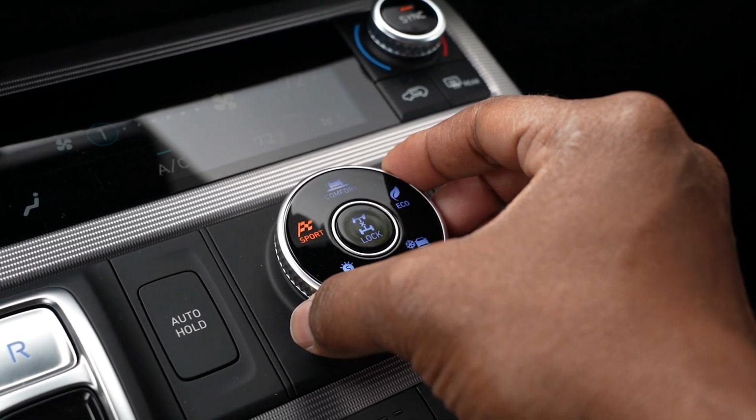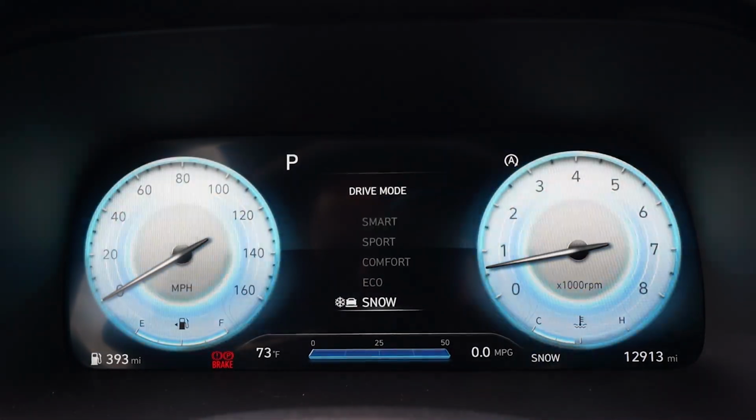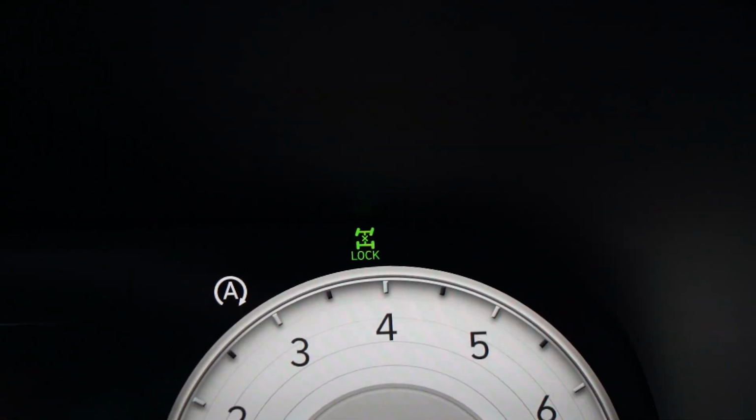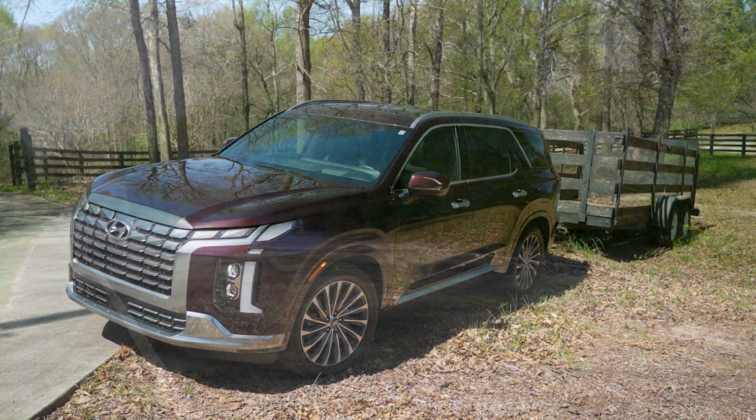There are 5 different drive modes: Smart, Sport, Comfort, Eco, and Snow, as well as all-wheel drive lock to help with traction. There's also a tow mode, allowing this vehicle to tow up to 5,000 pounds.